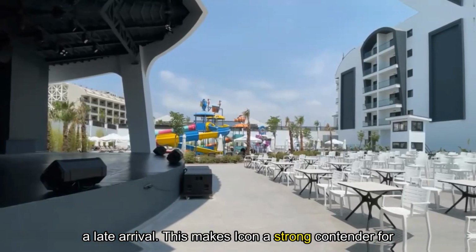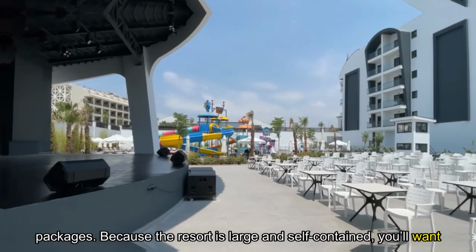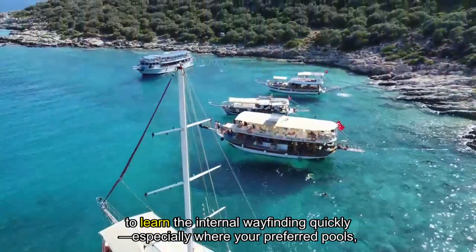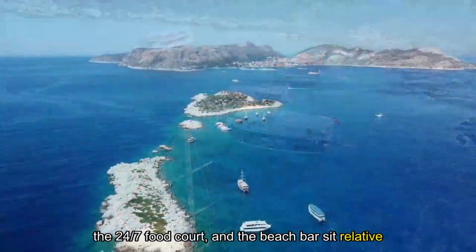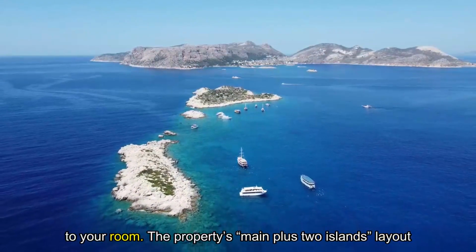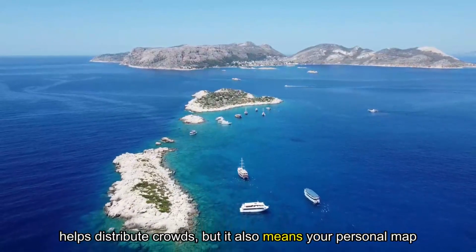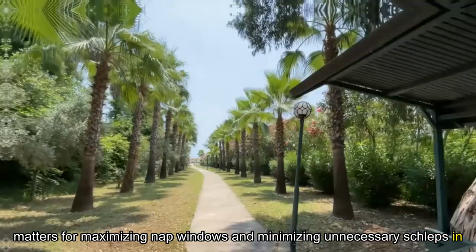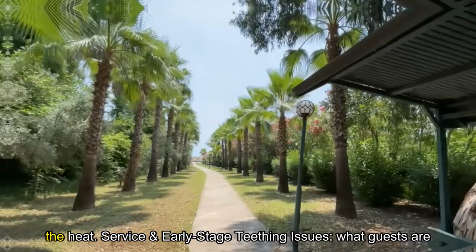This makes Icon a strong contender for long weekends as well as the classic 7 or 10-night packages. Because the resort is large and self-contained, you'll want to learn the internal wayfinding quickly, especially where your preferred pools, the 24/7 food court, and the beach bar sit relative to your room. The property's main plus 2 islands layout helps distribute crowds, but it also means your personal map matters for maximizing nap windows and minimizing unnecessary schleps in the heat.